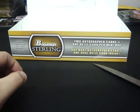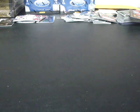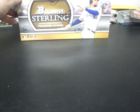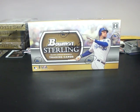So there you have it, guys. That's it for break number one. Had the Team USA dual auto. The numbered out of 25. A lot of autos, nothing huge. Of course, I don't know if some of these guys are doing, but no Harpers, nothing crazy. But there's always box number two. So hopefully we'll see you guys there, and hopefully for a couple more of these boxes as we go.